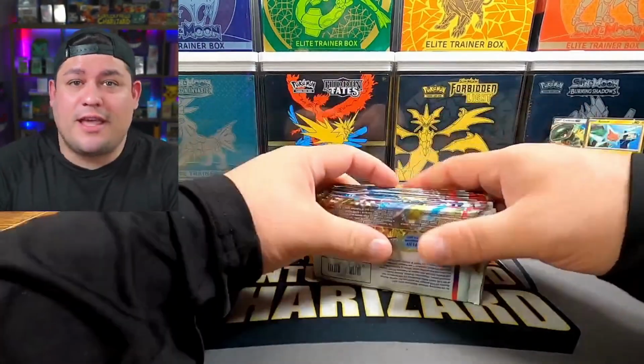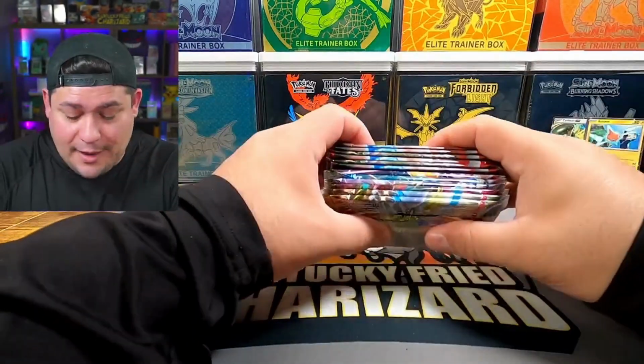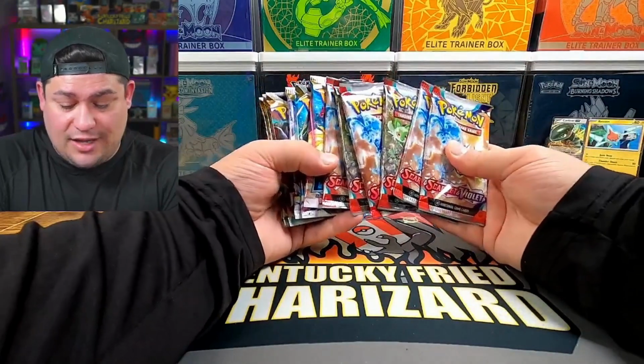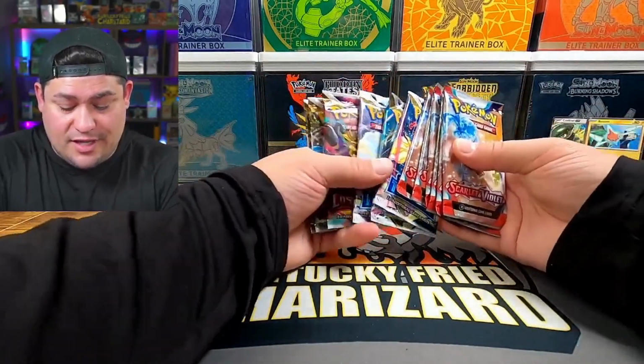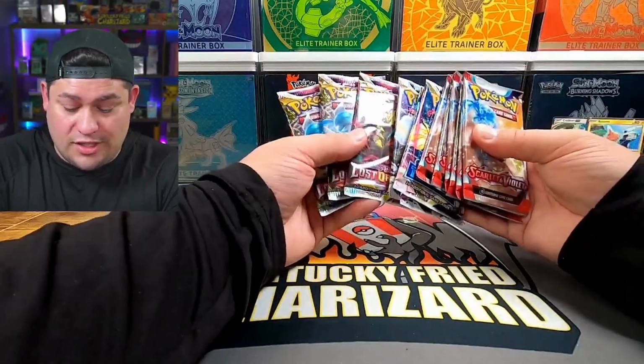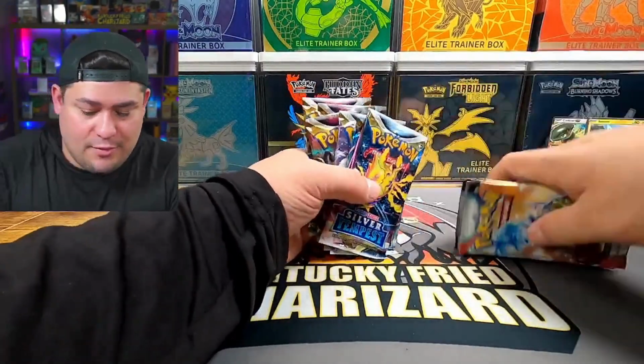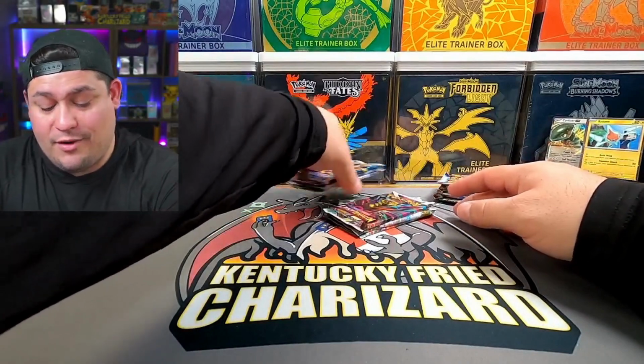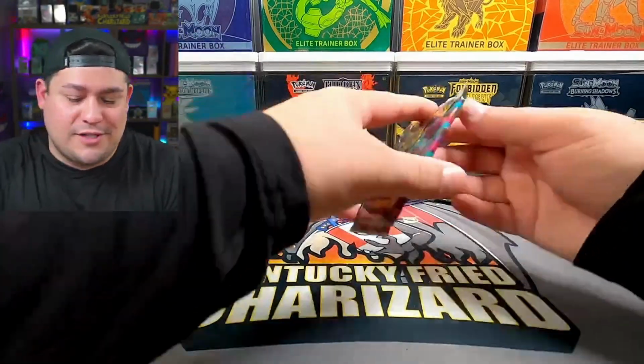Okay, on to the collection box packs. Let's just forget that those first 10 packs didn't exist. But here we go. We got 6 Scarlet and Violet. We got 3 Silver Tempest and 3 Lost Origin. So we'll save Scarlet and Violet last, just because I believe the hit rates are way better in those. So here we go. Lost Origin first.